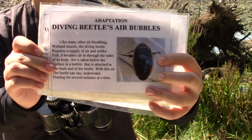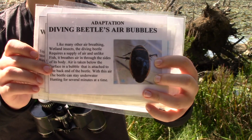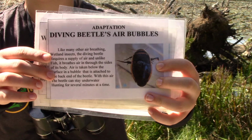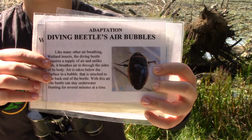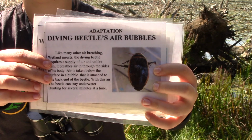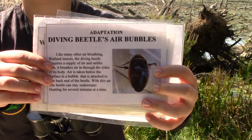So a diving beetle, that's actually really cool. They breathe air just like you and I, but they hunt underwater. So what they do is they breathe through their sides, and then they create a little air bubble on their bottom half, and so they can go underwater for longer and use the air in the bubble to breathe.